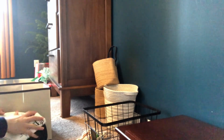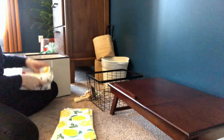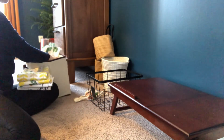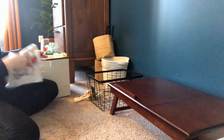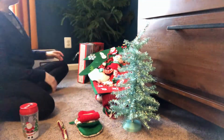So now that my bedroom's a little bit more tidy, I feel like I can start to put away some of the decor that's laying in the floor back here. I got these towels for Christmas and they are so adorable. I think I'm going to save them and put them out more for my spring summer decor. So I'm just putting those away with my other spring and summer things for right now, and then I'm going to try to find some homes for all of the rest of that stuff.